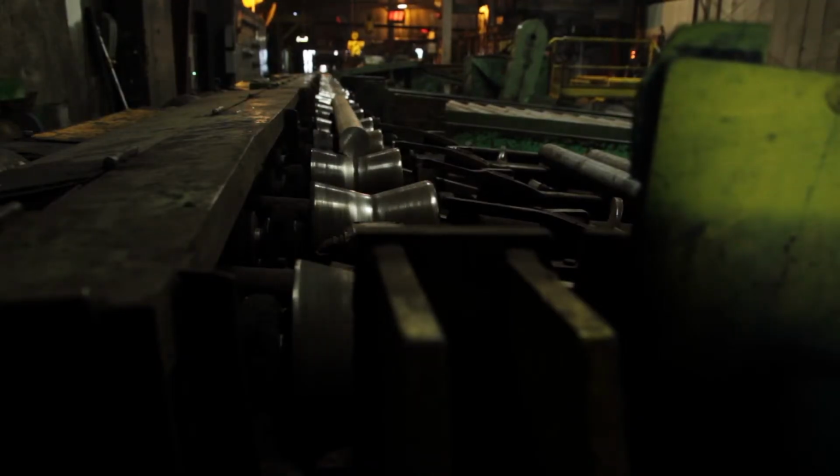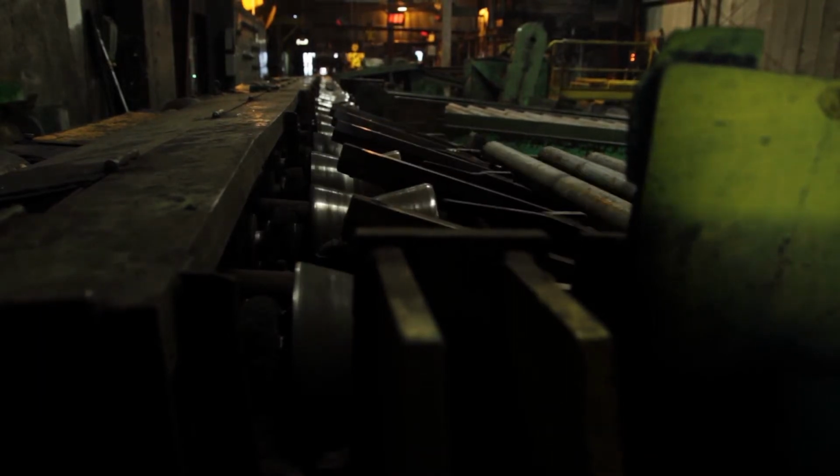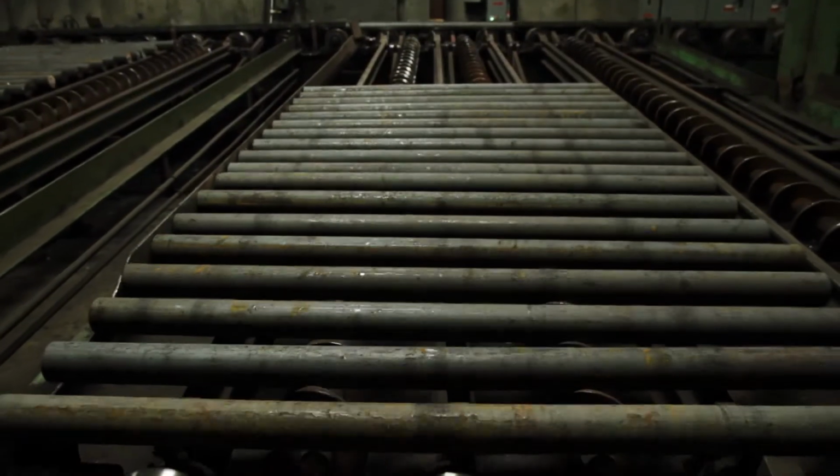With ready on-hand inventory, we're able to meet the customer's demands, which include custom sizes, custom weights, custom lengths, and the specifications meet the customer's requirements, including small quantities and quick deliveries, including the min mill of 2,000 pound orders.